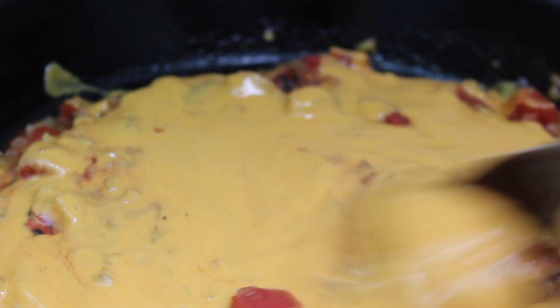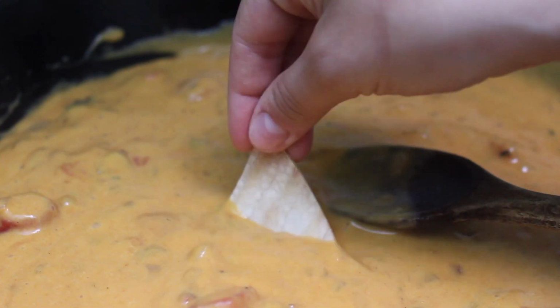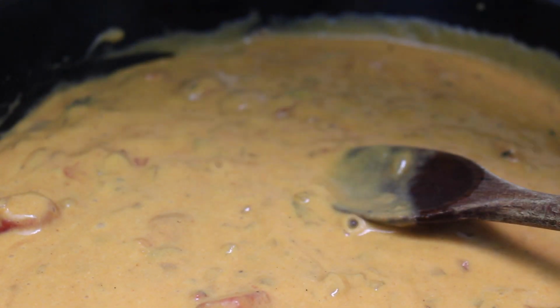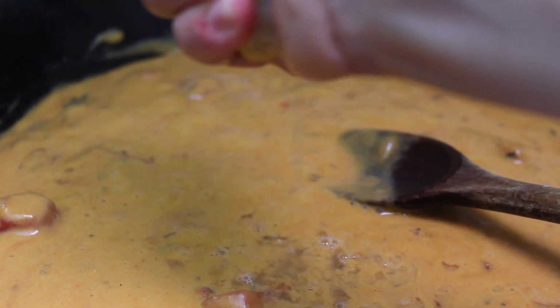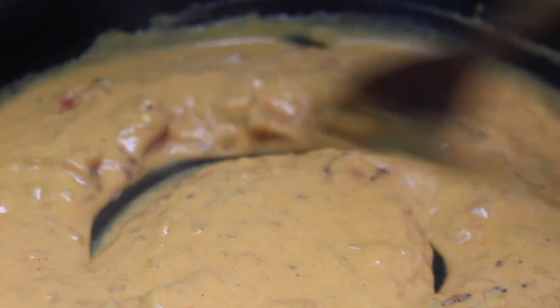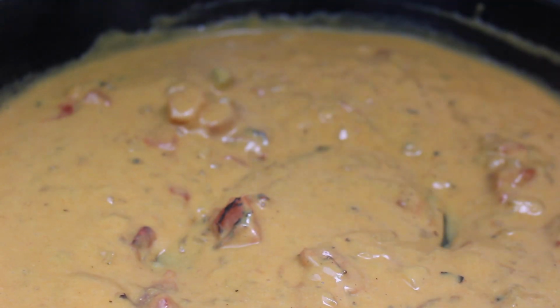Then I stir it all together in the pan, and now it's time to taste test to see if it needs anything else. So I take a chip and try some of the cheese, and I'm gonna add in some more lemon juice to brighten it up. You could also add more salt or more sriracha if you want it spicier. Just taste and adjust to your preferences.